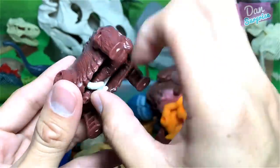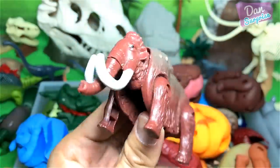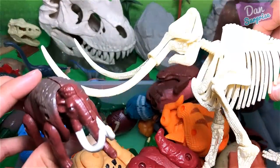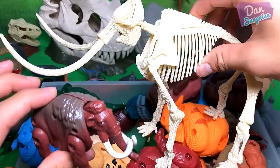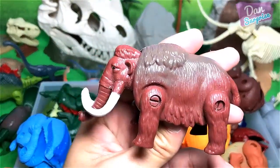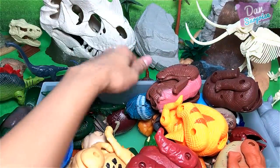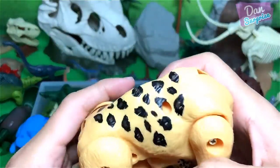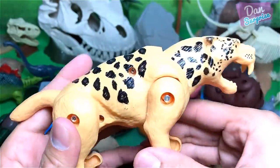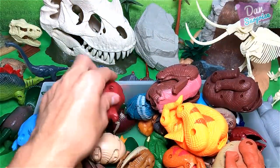Is this an elephant? Let's transform this. Okay, we have a prehistoric elephant. And this, it's a skull. Or rather a fossil. I mean a skeleton or a fossil of this prehistoric mammal. Alright. Another huge one right here. What is this? We have a Smilodon. Yeah, this is nice.